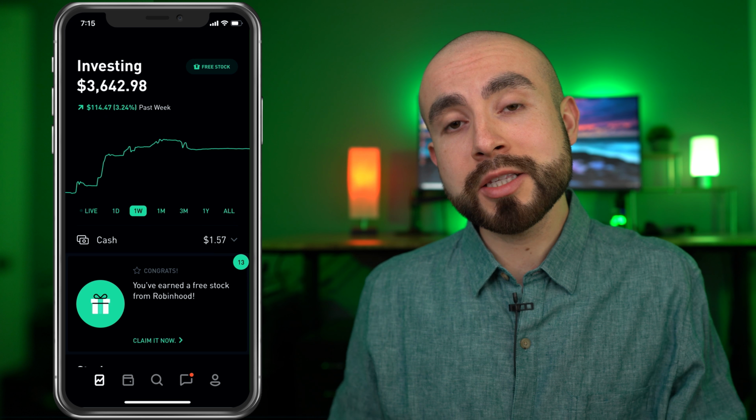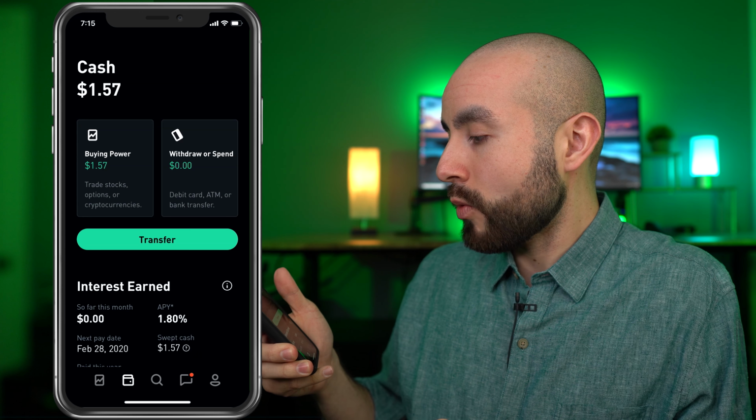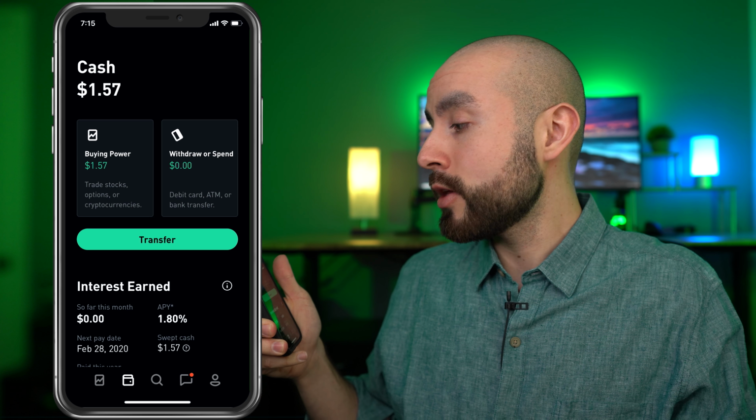But now guys, let's hop into the Robinhood app itself and activate this debit card in real time. So we're gonna go to the second icon, the little wallet there. This is the new cash management account, which you should have access to now. Even if you haven't received your debit card yet, you should already have access, so you can start earning interest on your uninvested cash, and we'll talk about that in just a second.